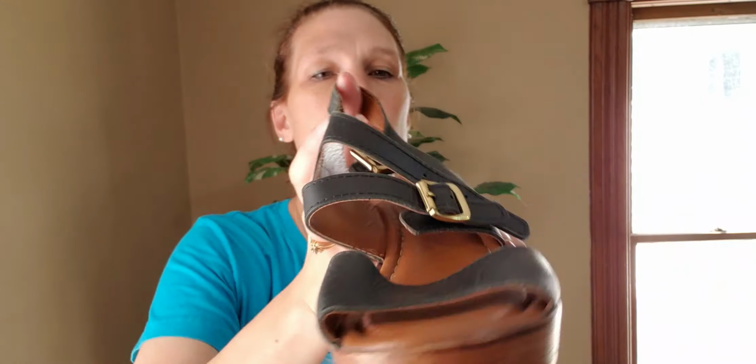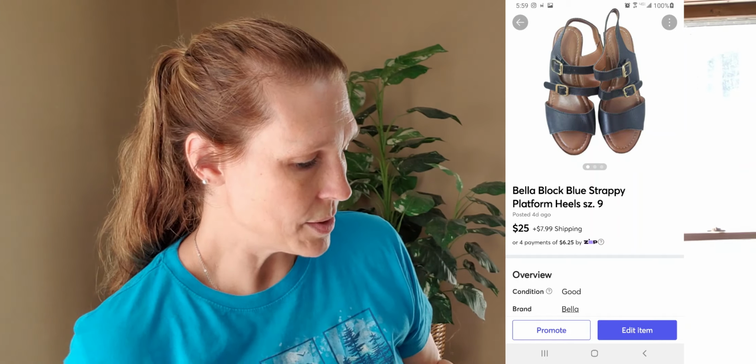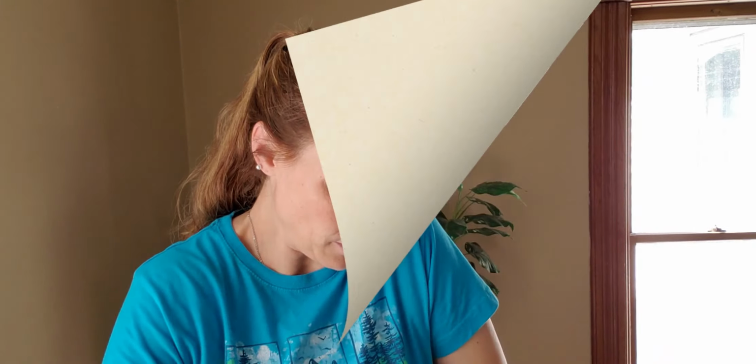This is, I am not sure. I don't see a brand. This thing has no branding on it whatsoever. Maybe it's on here. Okay, it looks like it's probably just been worn off. I honestly am not sure what this brand is. They have been worn, but they're actually in pretty good condition. They're just a nice block heel. Size, if I can even find a size on here. Okay, so we'll see what those are. I honestly am not sure what those are, but we will move on.